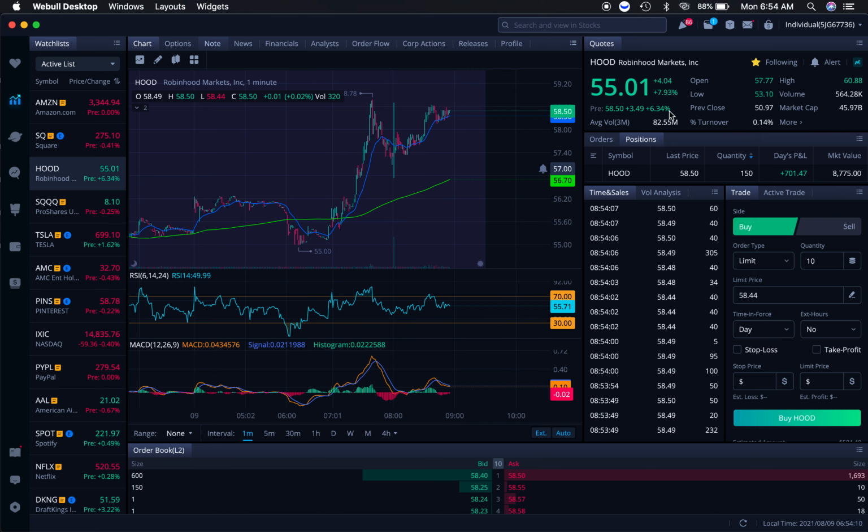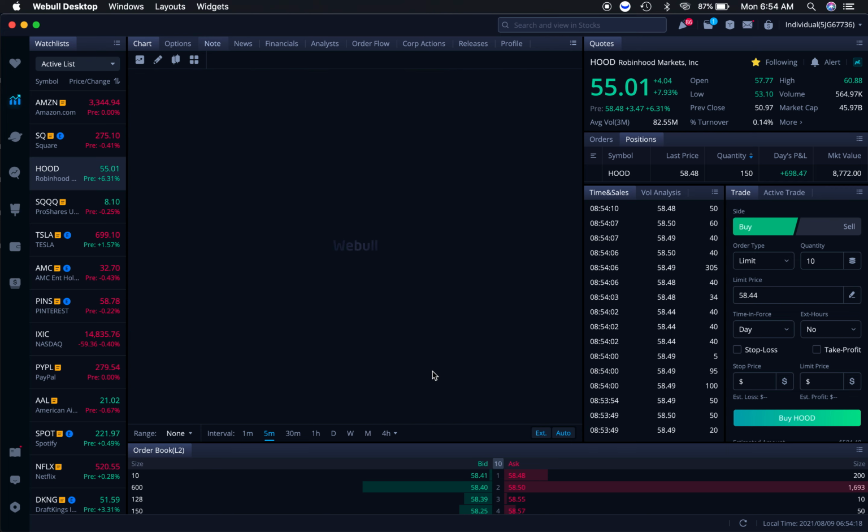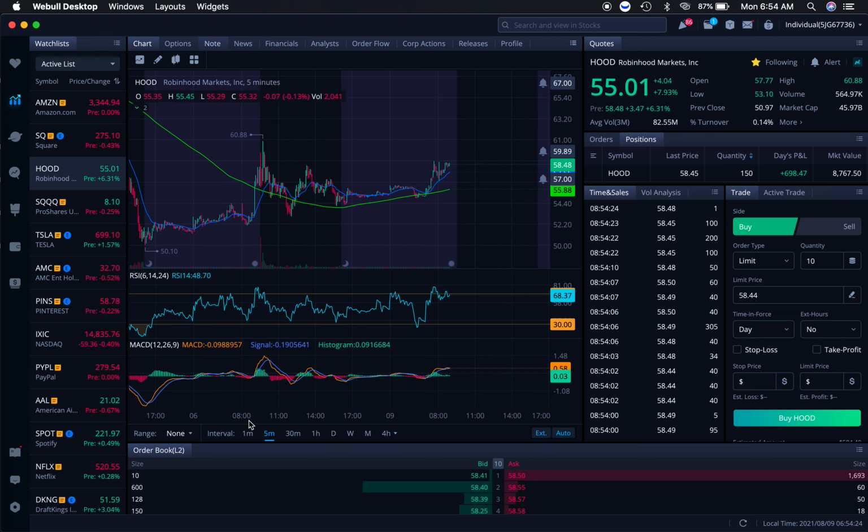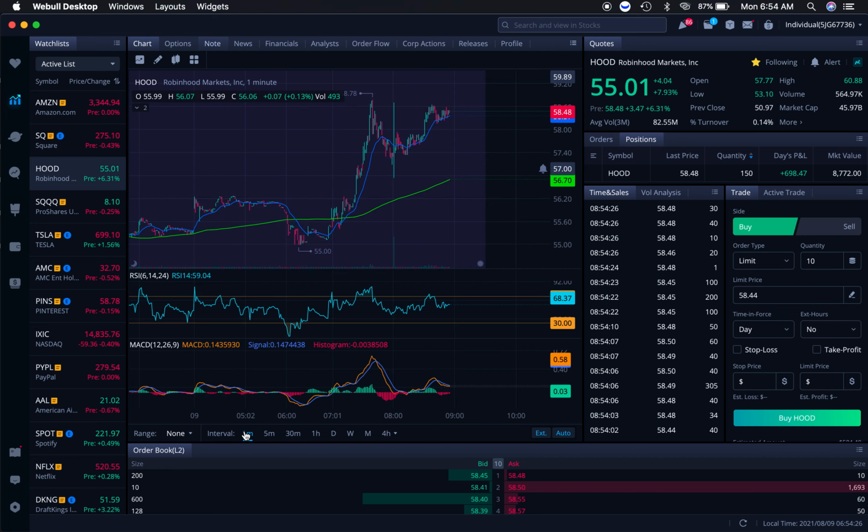First off, Robinhood up 6%. I had 200 shares on the Webull platform. I've already sold 50 shares at these overbought levels. Based off of previous patterns, you can take a better look when we take a step back. You can see that it previously got rejected at $60 a share, so just make sure you take that into consideration when deciding where to buy and where to sell.